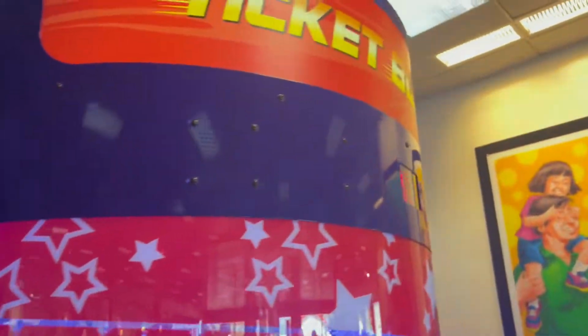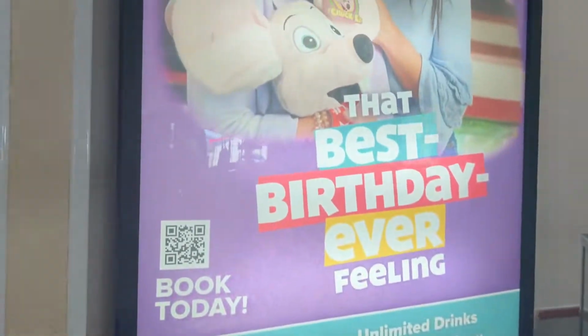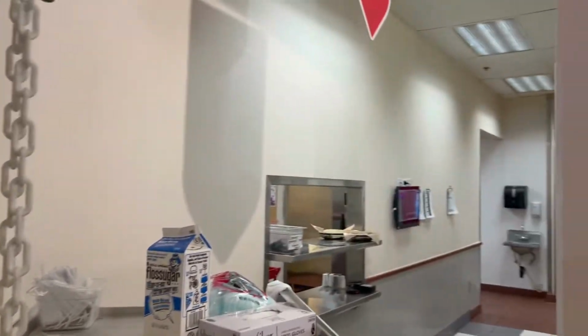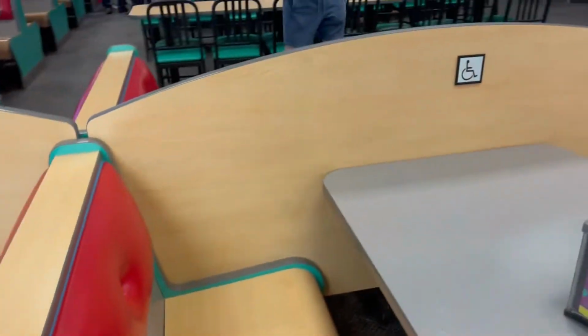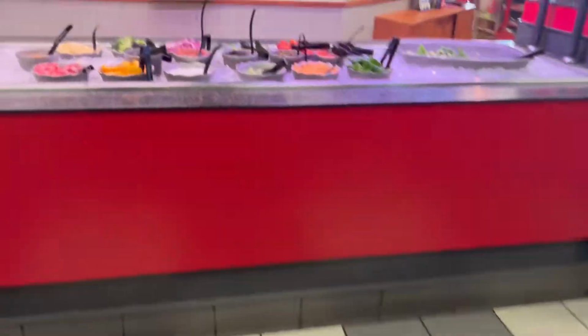And then here is the Ticket Blaster. And then here is some art. And that's a lot of pizza. Here is the best birthday ever sign. And there's the kitchen. And then let's see, here is a look overall. There's a lot of stuff. There's another look at the stage. And yeah, this is a very big location.